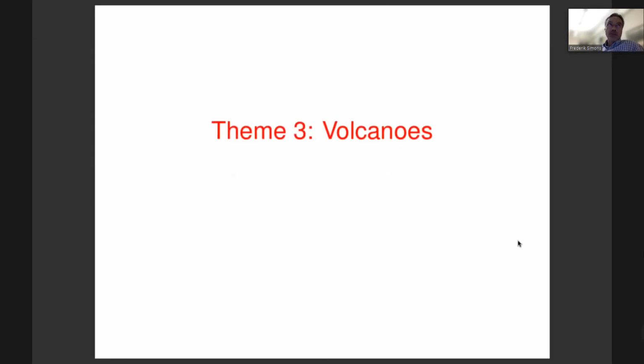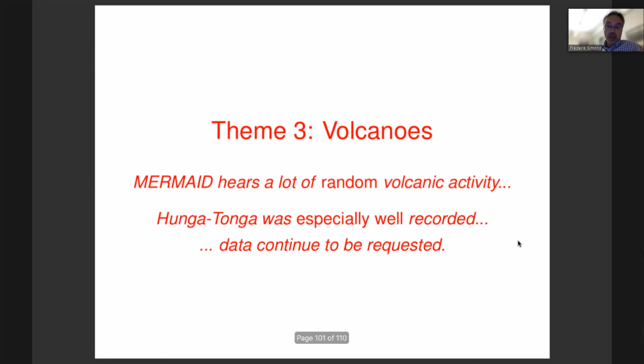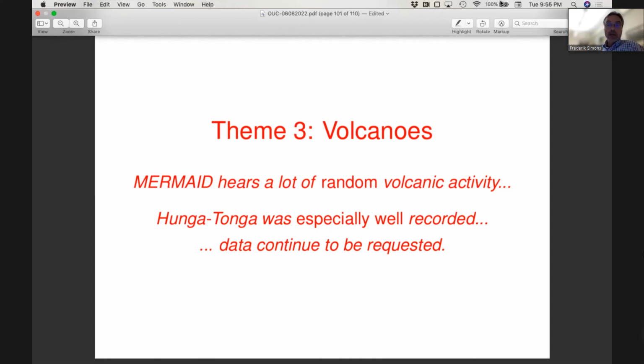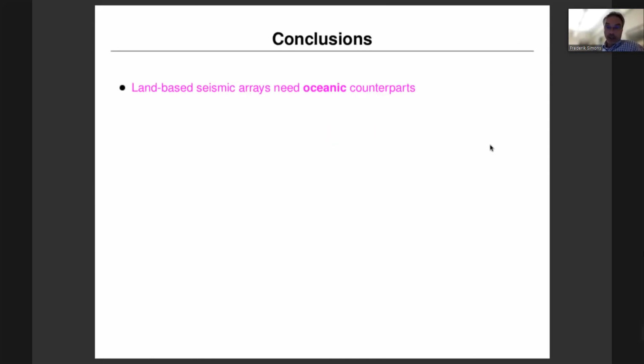Whatever happens to volcanoes, MERMAID hears a lot of them. We normally don't bother. We normally don't report them. We don't want them. We know about them. We knew about them because we had a whole year's worth of data. And for Hunga-Tonga, we specifically went and looked because that was especially well recorded. We were right there. And we were the only people to be right there because MERMAID is a unique instrument. And so the data continue to be requested, and hopefully it is going to be a longer story.